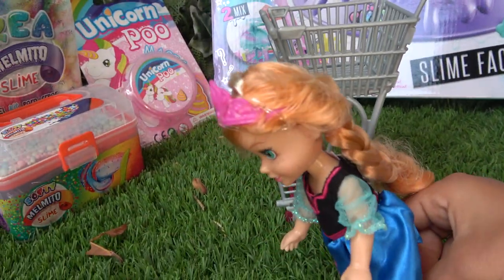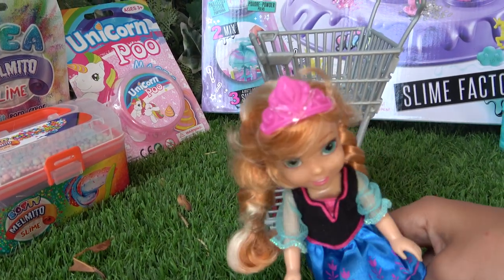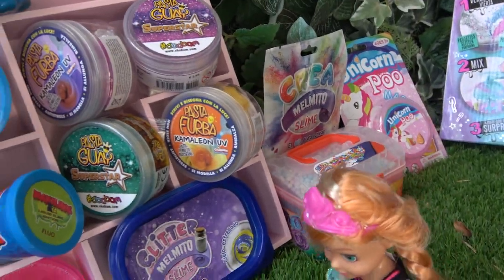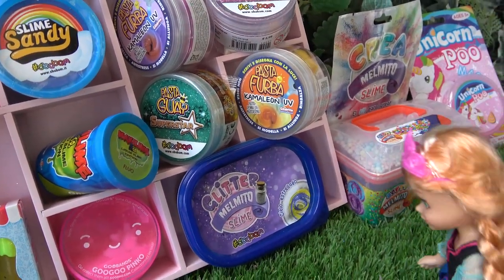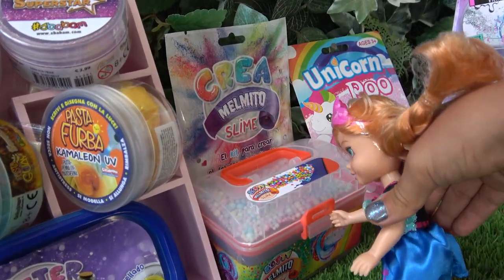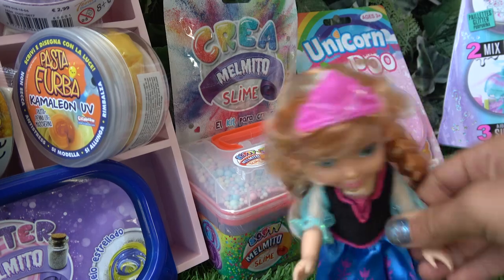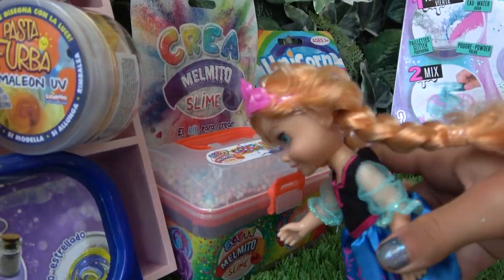I don't really like this. It's really inappropriate. Poos are really inappropriate. So let's just pick one slime. Okay, let's see. Out of all of them, I will have to pick. Oh, I know. Let's see if I have enough money for this one. Okay. Ooh, 12 coins. Aww, I only have 11 and a half. I need one more half. And this is only for today.